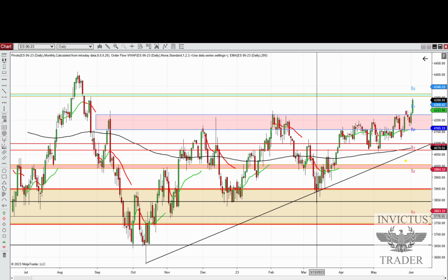As we take a look at the daily, we're going to be looking at, again, the 4,300 area, this liquidity gap right there. We're very close, so we could definitely see buyers target that area. R2 on the pivots is 43.46, so we could see that potential area be a target. So let's take it one level at a time.